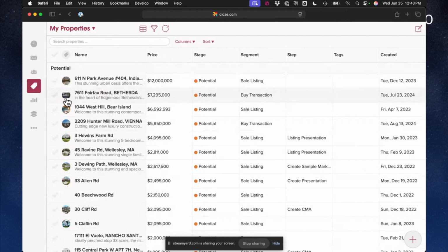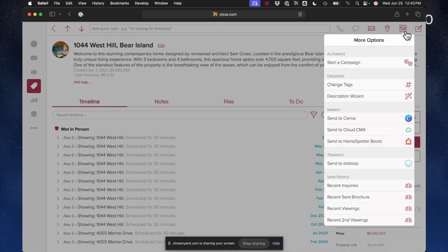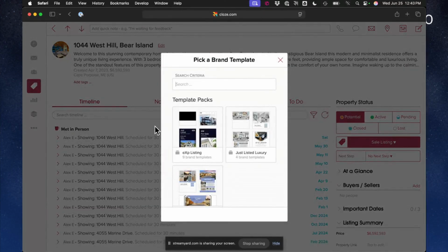So if you click on properties, I'm going to pick a property here. So imagine this listing came in from the EXP feed. So you're in your account, you got this listing, 1044 West Hill, Bear Island. It comes in. I can create my Canva materials right from here. So if I click on the more button, you're going to see a Canva icon, send to Canva. I'm going to click on that. And then what you see here are what are called template packs.